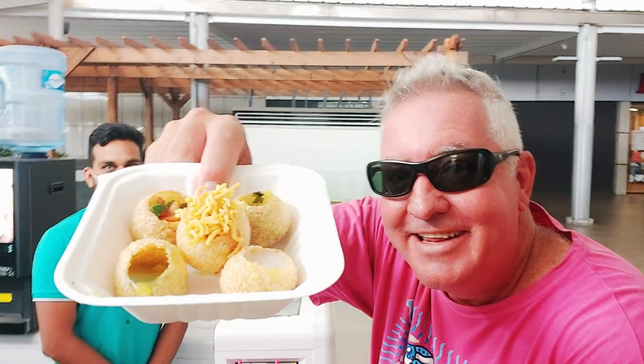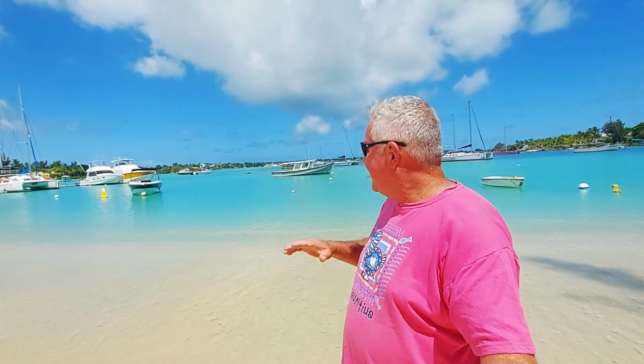Pani Puri. Hi everyone, welcome to a quick Grand Baie update. Whoa, I nearly got hit by the water there. It is a perfect day. But I thought I'd show you some of the little out-of-the-way places that are now flourishing because the tourists are back. Someone asked about Pani Puri. Definitely going to have one of those.